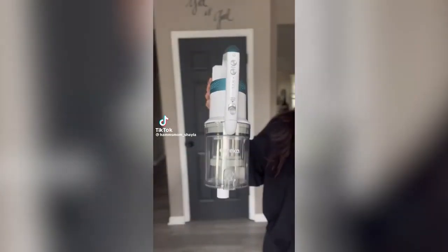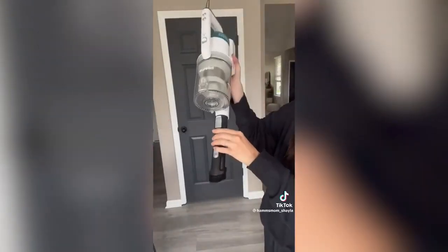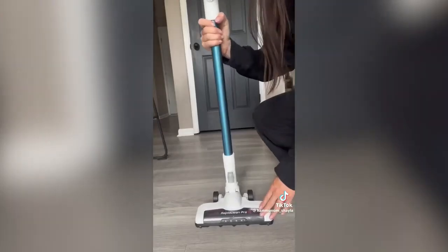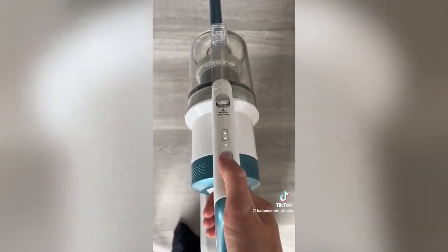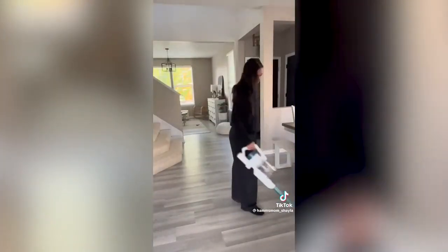If you have pets or kids, you definitely need a good cordless vacuum, and I found this one on Amazon for only $155. This is the Eureka Rapid Clean Pro. It has two different attachments and two different power levels. I have so much dog hair, and not every vacuum can keep up with it, but I was able to vacuum our entire downstairs, get all of the hair without emptying the canister, and it also has 40 minutes of battery time, so I was able to do my whole house in one charge.